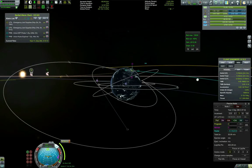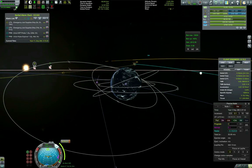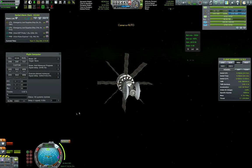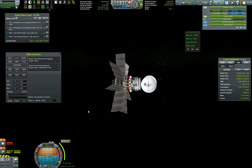Okay, now, given the fact that we have spent a lot of resources, I'm thinking that I'll even aerobrake around Laythe, because I have unbreakable antennas and aerobraking might be fun, right? And I'm not sure if we have enough delta-V to actually properly aerobrake around that one, but let's see.